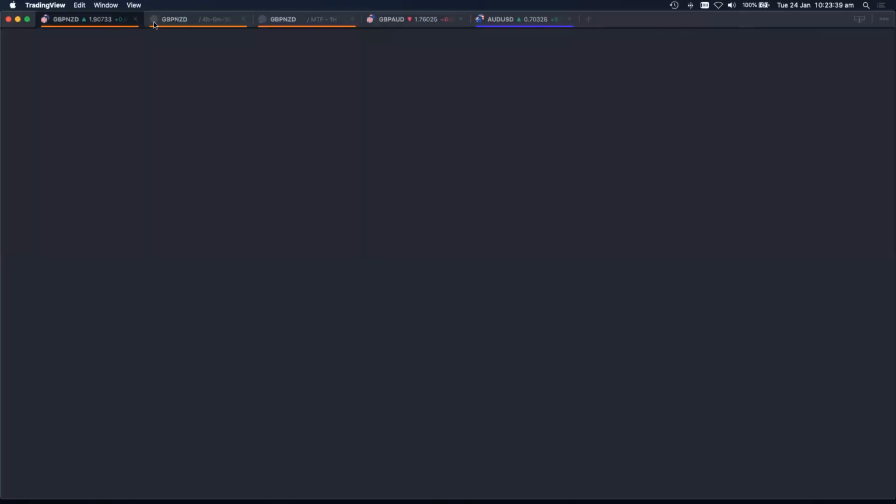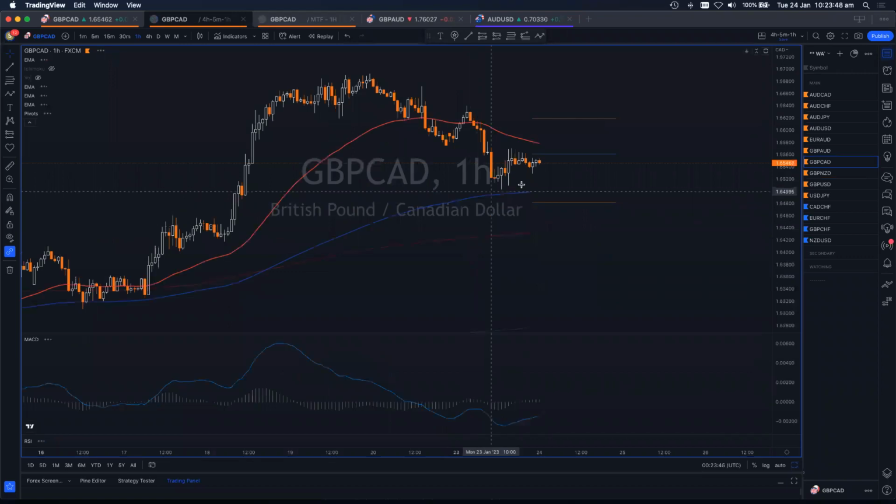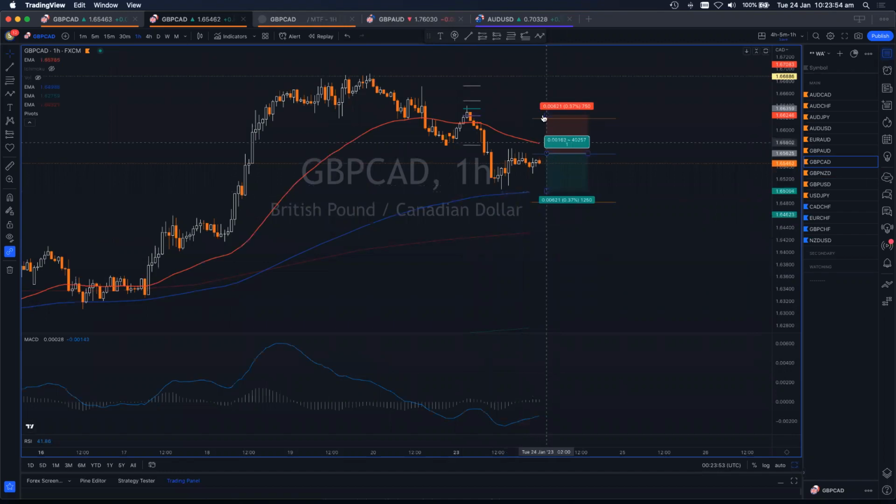Also, I was going to say, back to the hourly chart. The 1-to-1 on the pip snatcher is very close to 4 hour 50. You should be able to just about squeeze it in if you just trim the stop back a little bit, depends on where your entry is. Keep that in mind.